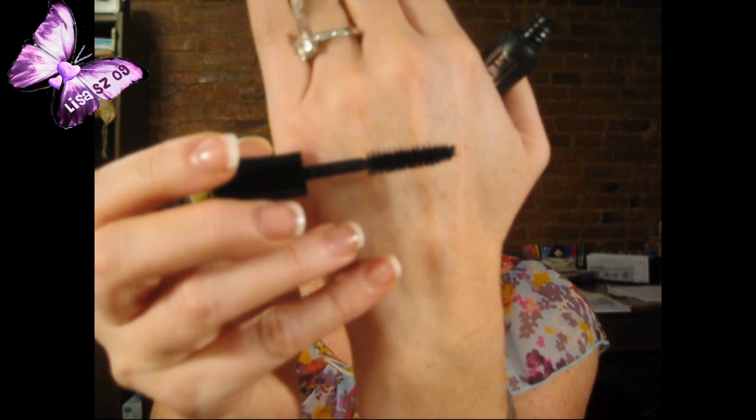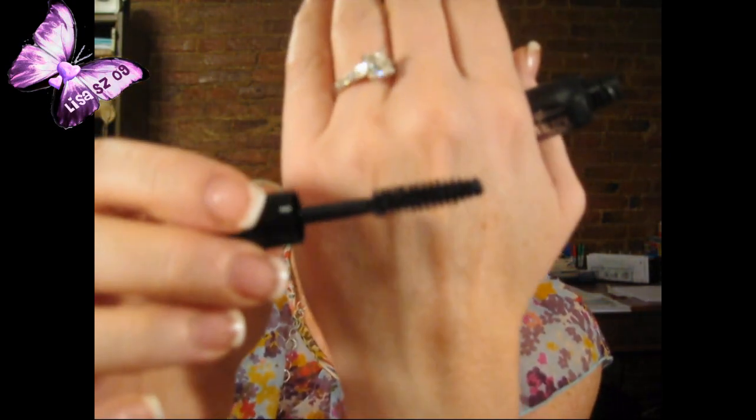This one is completely dried up. There is nothing left to this one. It's actually the regular bristled brush. It just goes straight across. There's no separation to it. It's a nice mascara. I wouldn't rush out and buy it.